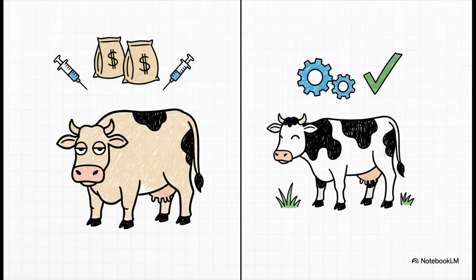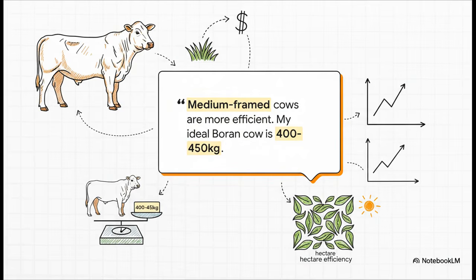Next up, that second principle, which really builds on the first, the idea that a smaller, more efficient cow is actually a much better investment than a massive, high-maintenance one. And what do you know? The Boran is a perfect fit. Breeders like Johan Erasmus are deliberately aiming for this moderate frame of around 400 to 450 kilograms. Why? Because they know that's the sweet spot. That's the most efficient size for maximizing their output per hectare.